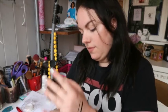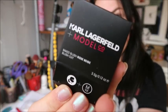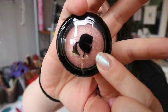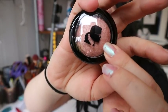And then finally, I've got a Model Co. and KARL Lagerfeld Baked Blush in Rose Beige. Ooh, let's just drop it. This is the packaging. It's really cute, really simple. How cool is this packaging? If I can get the camera to focus, look. It's a silhouette of KARL. That's amazing. KARL, like he's my mate. Totally my mate. This is full size. This is a Glossybox exclusive.